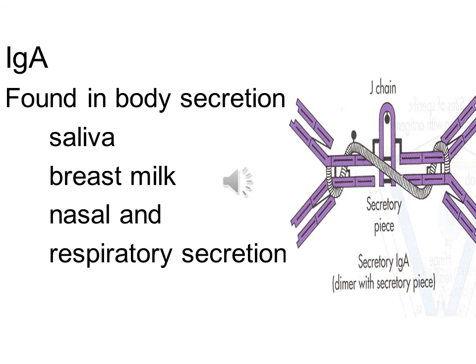The A group of antibodies are mostly found in body secretions such as saliva, breast milk, nasal and respiratory, and vaginal secretions. The A-class antibodies help prevent viral or bacterial invasions. They keep the viruses and the bacteria from attaching to epithelial cells, and this stops them before they actually enter the bloodstream. They are important in preventing the infection of mucosal tissues. The group A antibodies account for about 15% of the antibodies produced.